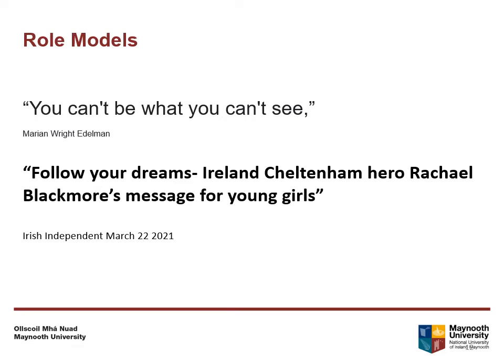And of course, Rachel has been a role model, setting many records this year, being the first woman to win the champion hurdle in Cheltenham. Also was the top jockey in Cheltenham, as well as being the first woman to win the Grand National.